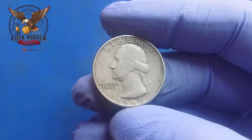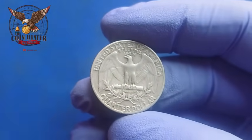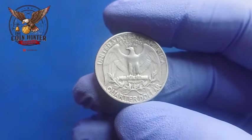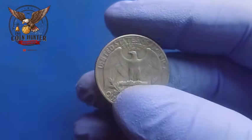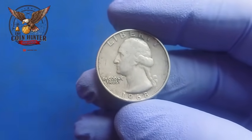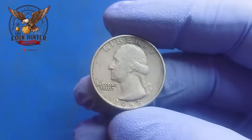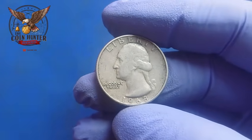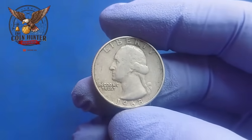If you have any 1968 Washington quarters, you absolutely must check them carefully. Examine the edge to see if it shows solid silver instead of copper core. Weigh the coin to see if it comes in around 6.25 grams instead of 5.67 grams. And if you find anything that seems unusual, get that coin authenticated immediately, because you might have just discovered one of the most valuable treasures in numismatics.